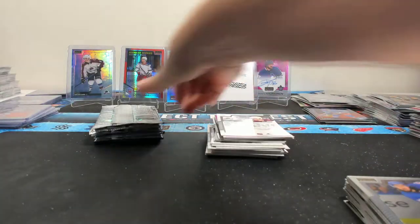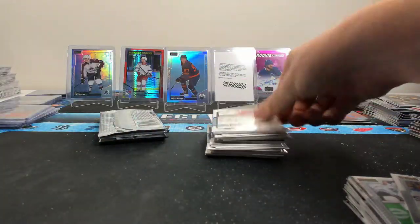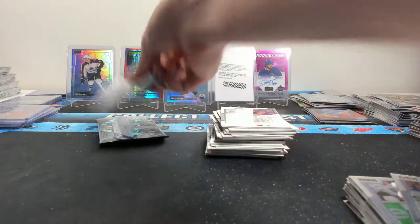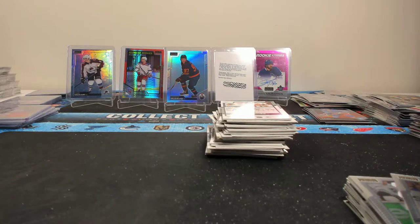I want to see something sick here. I want to see something sick. Give me something low numbered. Something high numbered, but a good rookie. Something really cool, because it's been a pretty epic break. You kind of want to finish it off in an epic style, right?